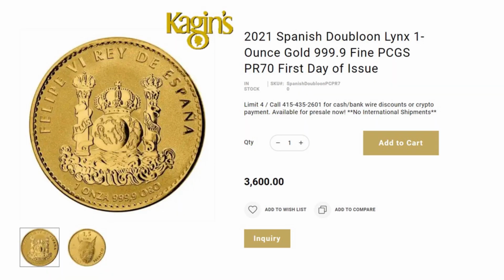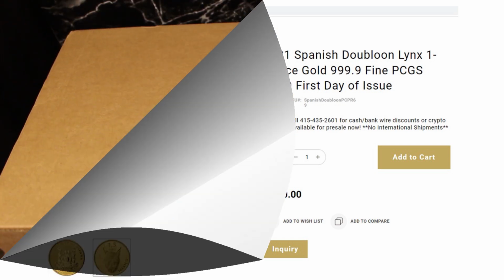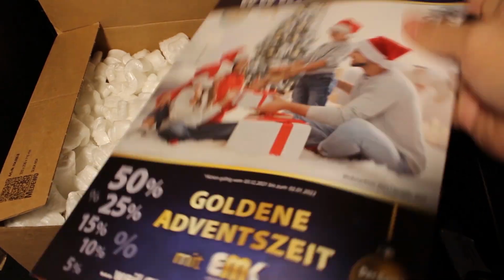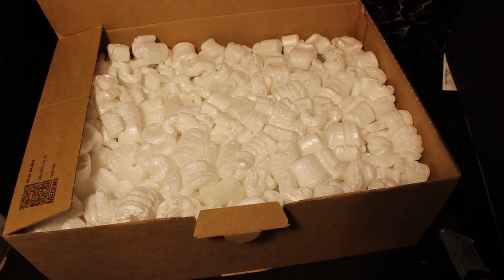Kangaroo Inc. has been appointed the exclusive U.S. distributor of the Spanish Royal Mint's Spanish doubloon, which means Spanish gold coin. The word doubloon is from the Spanish word doblón, or double. This coin is a 1.5 euro coin.